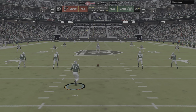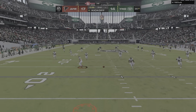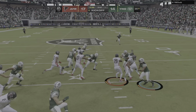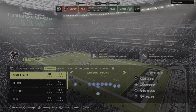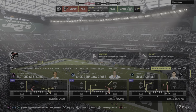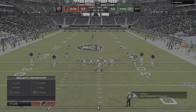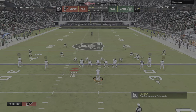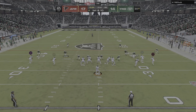So let's try this again. After the kick return TD, here's yet another kickoff. Pretty solid return. Nearly got it to the 35. They'll mark him down officially at the 34. About set to begin their next drive. The Falcons offense at the line, as they will take over here with a little more than 30 seconds remaining.